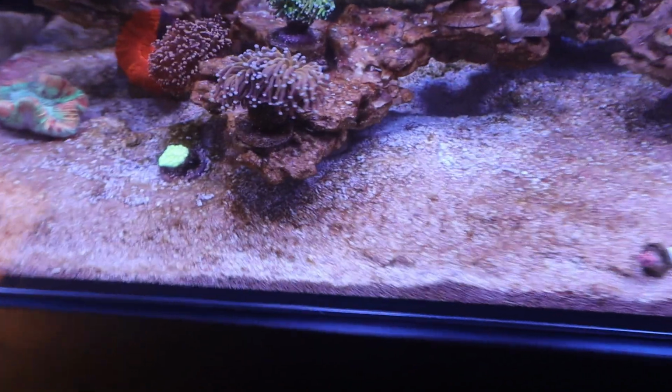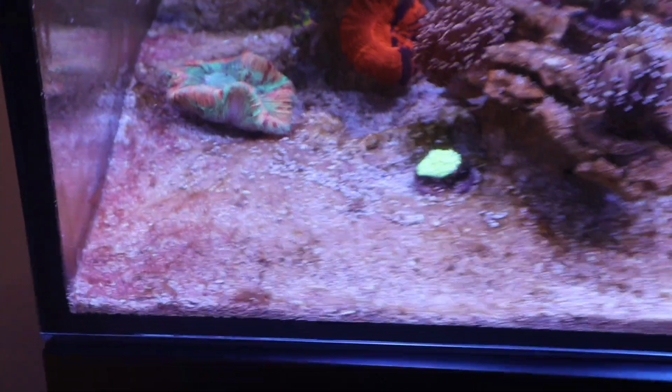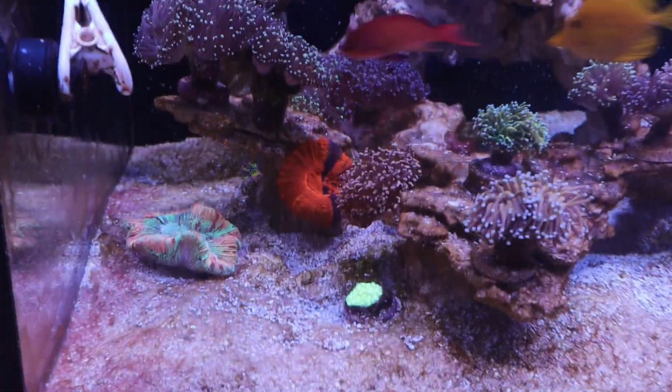So hopefully the combination of all of these things will help get rid of the dino, because I've seen people battle certain types of dinos for 3 to 4 months.